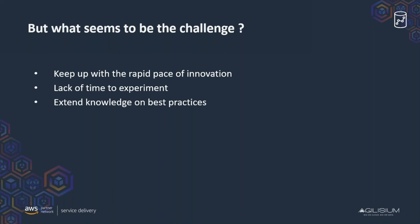Architects play a key role in designing today's enterprise solutions on the cloud. This architect community, due to their daily grind, is left with limited time and bandwidth, which has limited their ability to keep up with the rapid pace of innovation, the time to experiment and learn new features, and extend their knowledge on the latest best practices. All of this has impeded organizations' ability to extract the maximum value from their existing Redshift investments.